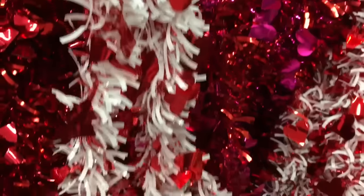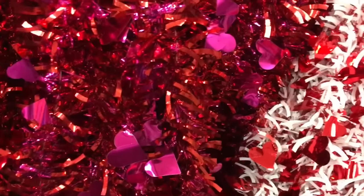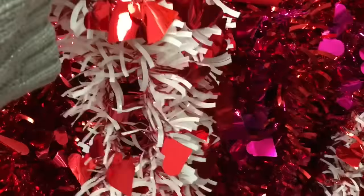Make the garlands. Sounds silly, right? I got pink and red. I'm sorry, red and white. And pink and red and red and red.